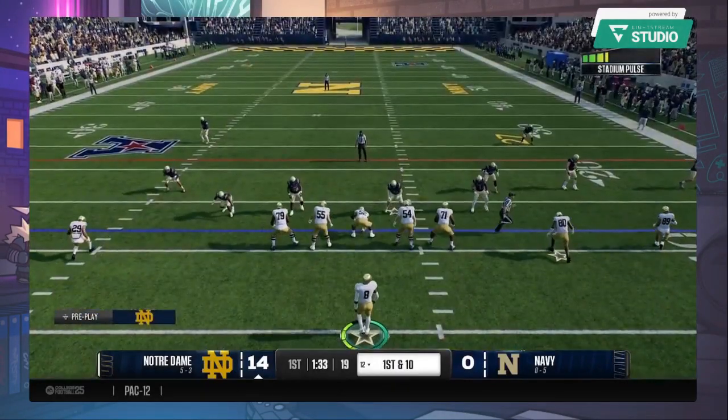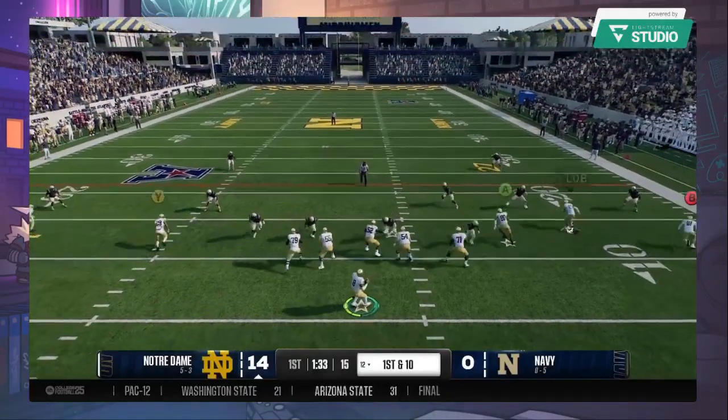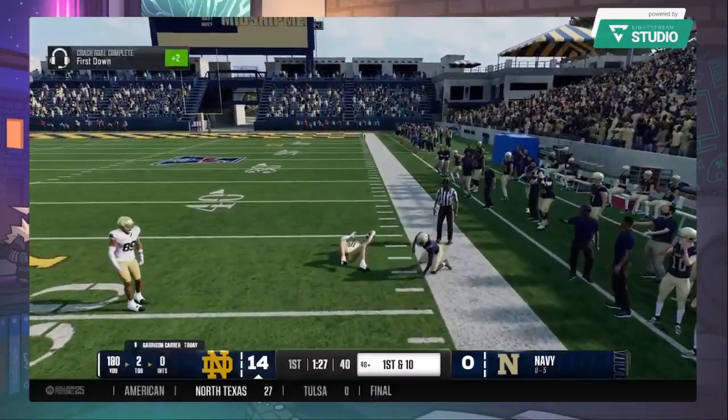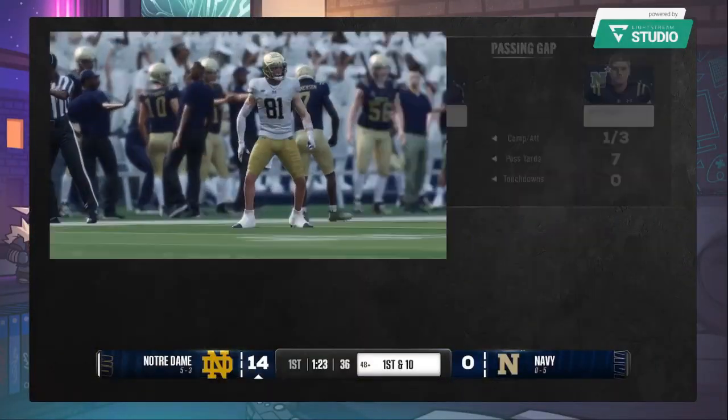First down for this offense. He wastes no time and comes out throwing. Makes the catch down the right side. And he's brought down after a huge completion.